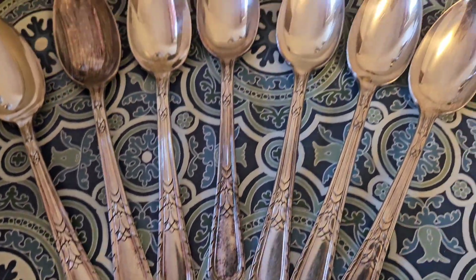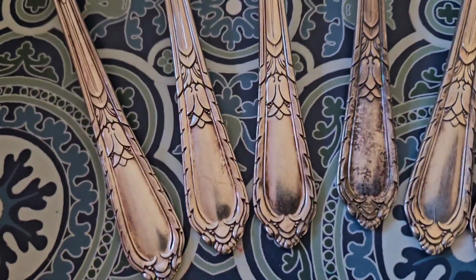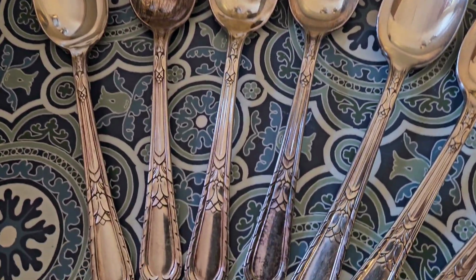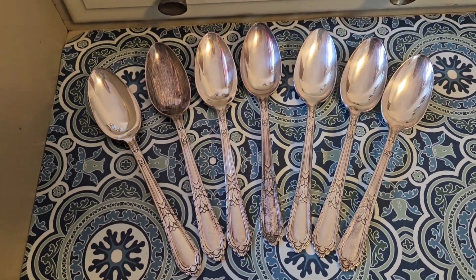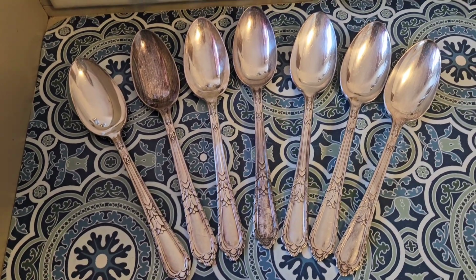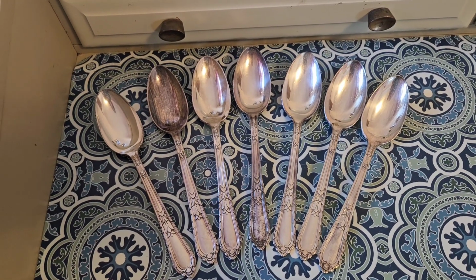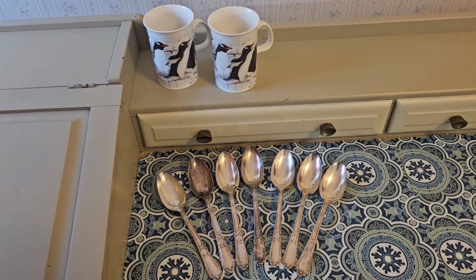There's an interesting story about these spoons. I had my eBay shop on sale for the Labor Day weekend and the week after, but then I had to put it on time away where nobody could buy anything because I was going to be in South Carolina for 2.5 weeks. And a buyer messaged me and said, are these spoons still available? And I said, yeah, I'll let you know when I'm back in Michigan. I did that and he purchased them. But I'm not done yet.